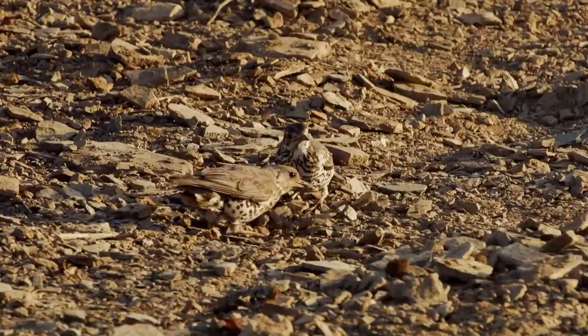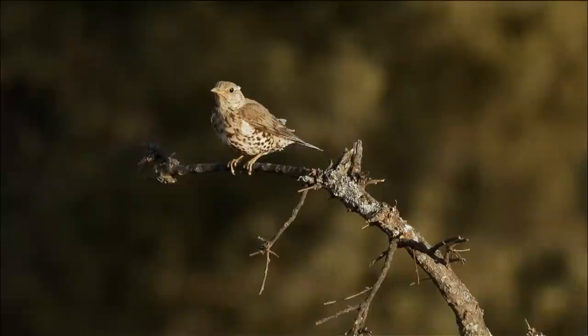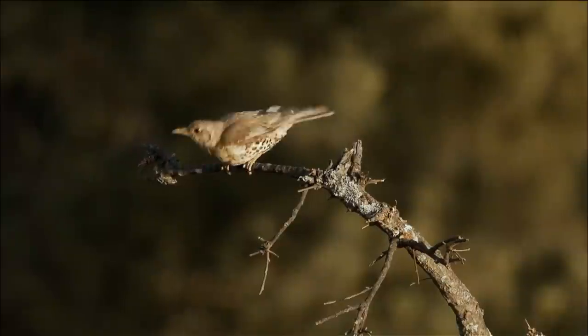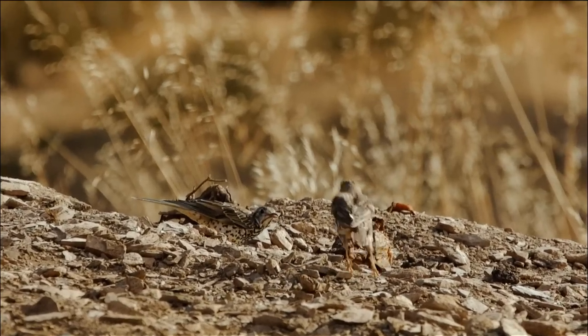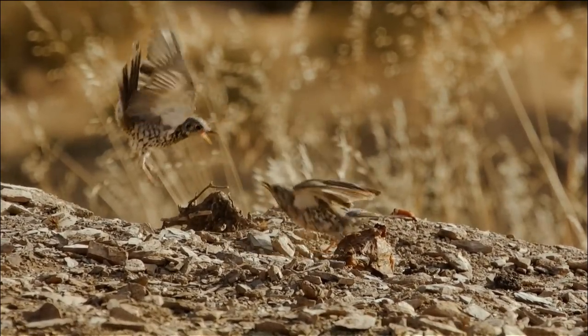From now on, his parents won't give him any more food. And in case there's still any doubt in his mind, his father kicks him out of his territory. It's time for the youngster to face the world on his own.